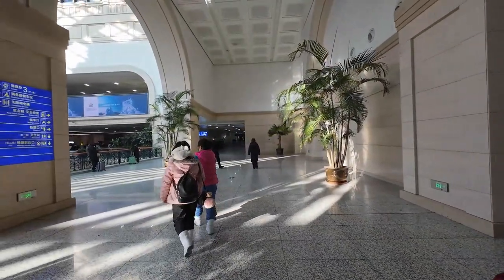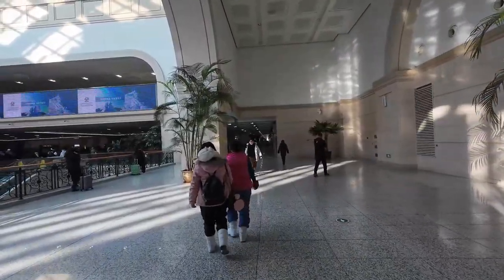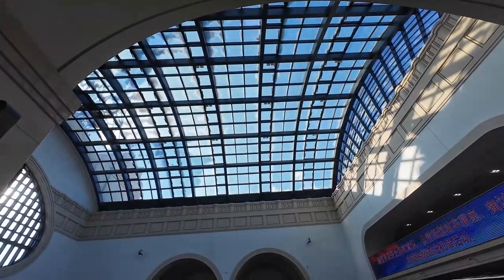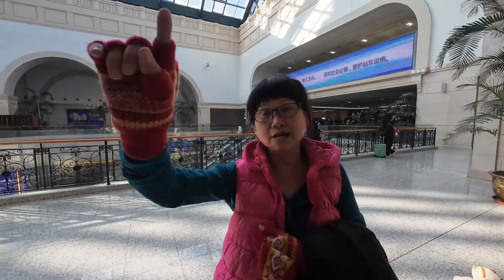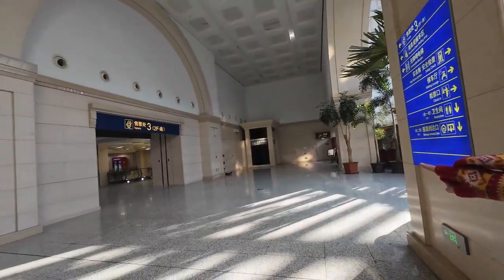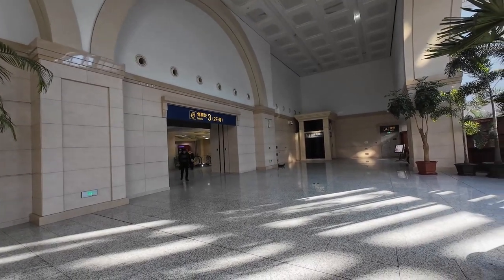It's a very big station, huh? Look at the roof. Okay, for foreigners who want to come to Harbin Railway Station to buy the train ticket, speed train ticket to Yabuli Sizan, you got to come to 2F, South. This is the counter for you to buy manually from the counter.